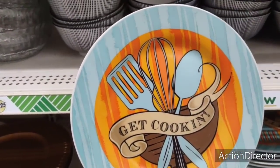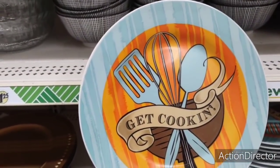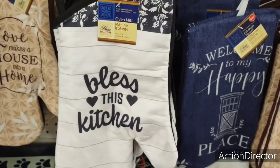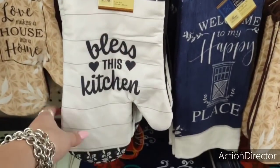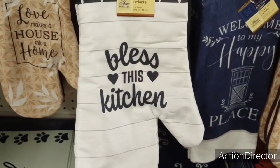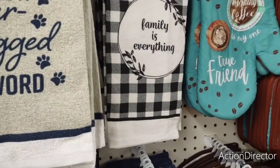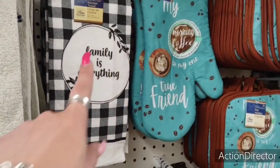Anyways, I thought I'd show you these. These are pretty, they're pretty groovy. I like them. This is farmhouse cute. I like it. The black and the white. Bless this kitchen. Family is everything. And those could still go together.